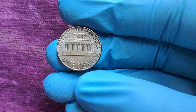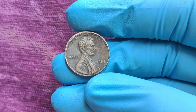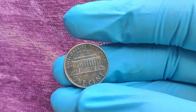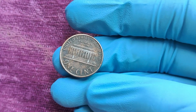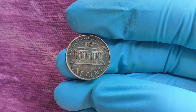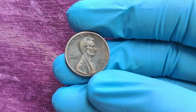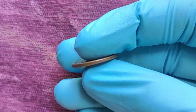Why not you? Penny tucked away in a forgotten jar, only to realize it could be worth a jaw-dropping $11.2 million. Sounds unbelievable, right? But that's the reality of the 1988 no-mint mark Lincoln penny. And if you have one sitting unnoticed, your life could change overnight. This penny may look ordinary, but its hidden value is anything but. Now, before you rush to check your spare change, you need to know what makes this penny so valuable and how you could be holding the key to a fortune without even realizing it.